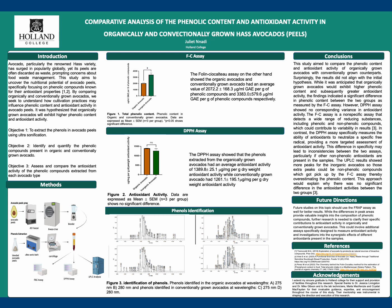In the middle of the poster, I have my results. So in my FNC assay, it showed that there was a significant difference in the phenolic content of both groups. It showed that the avocados that were grown conventionally had a higher phenolic content compared to the ones that were grown organically. Moving on to the DPPH assay. The DPPH assay showed no significant difference in the antioxidant activity of both groups.